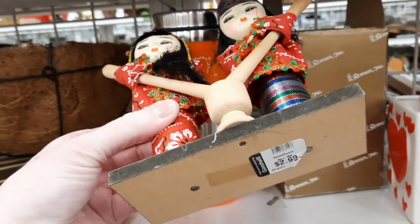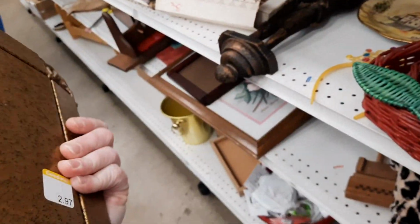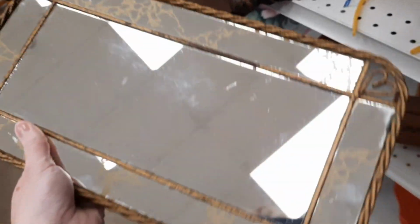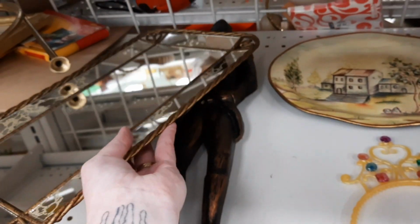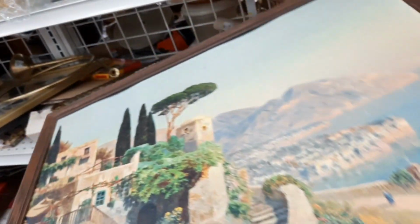These ladies are stirring the pot. Ooh, that's neat. Oh, look, it's an old one. That's an old sticker. That's neat. Just put that right here and look at this. That's a print. It's $4.99.